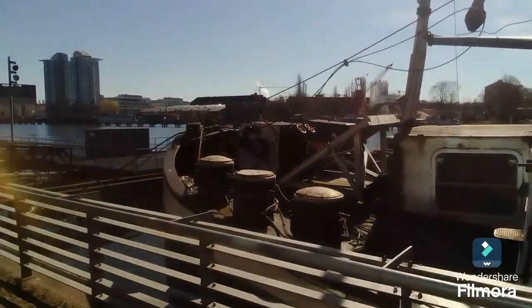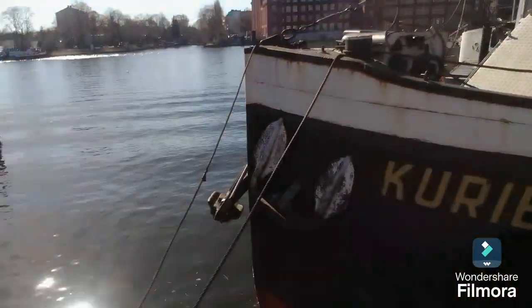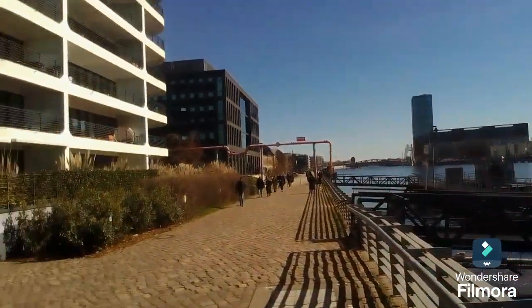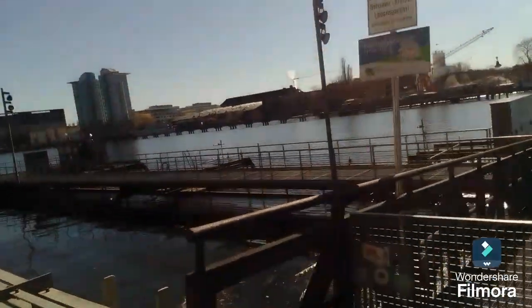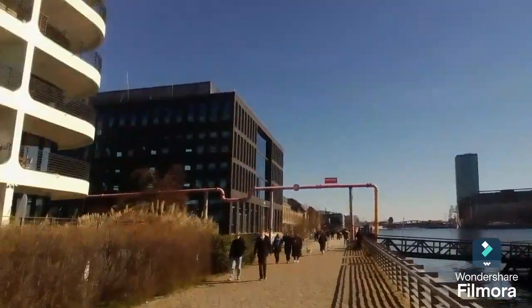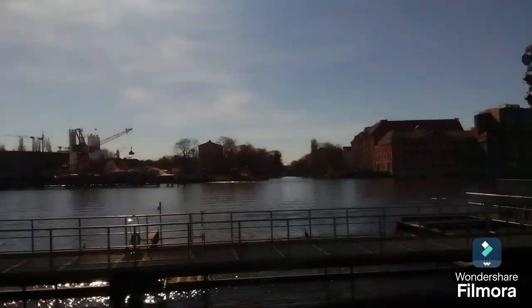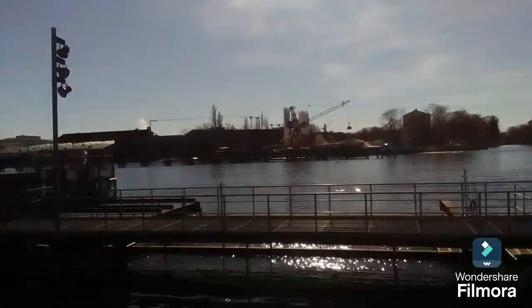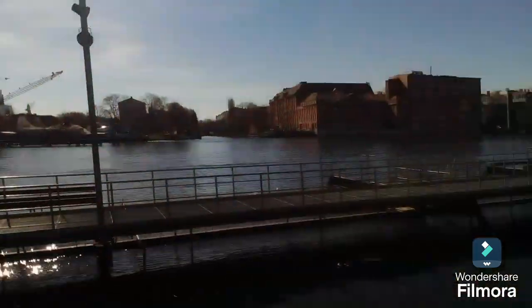Again, the multitude of old ships being docked here at the quay. It's quite amazing. Nice buildings, these ones. These are worth millions of euros, of course. And they're building something over there on the right-hand side. Nice pier here.